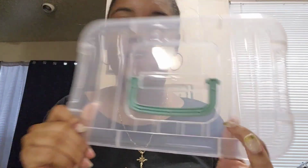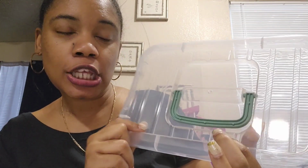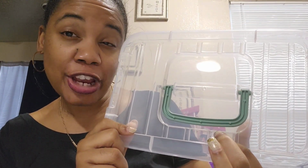Let me tell you what. I like these because it comes with this port right here. Let me show you. You put it on now. Now, snap it closed, baby. Hold up. I won't break it. Okay. Yeah. You can snap it closed on both sides. I like that because I am a very clumsy person.